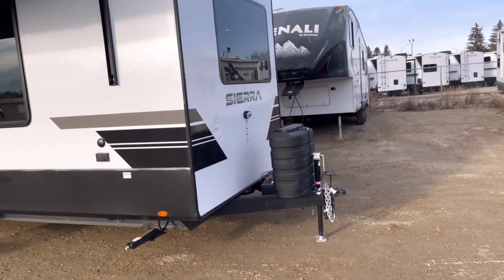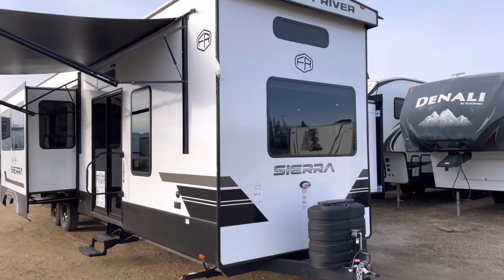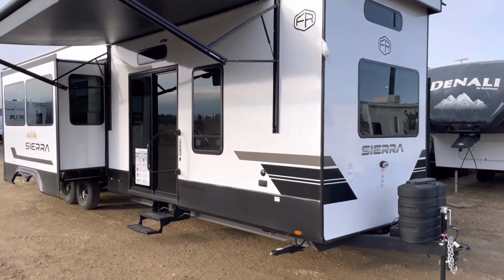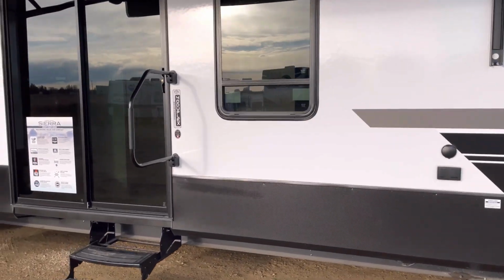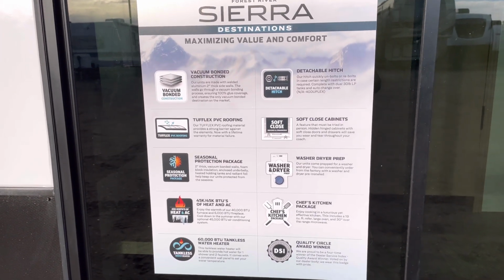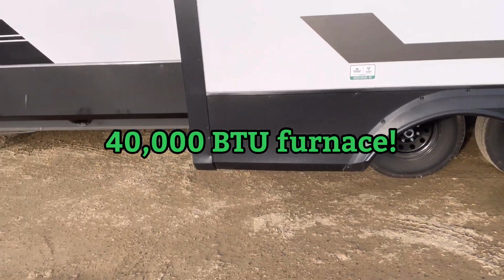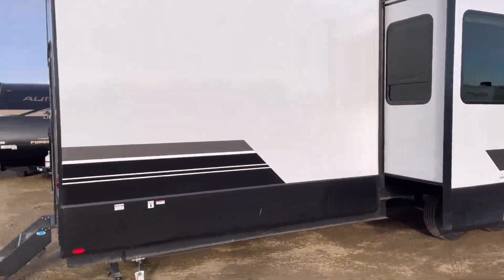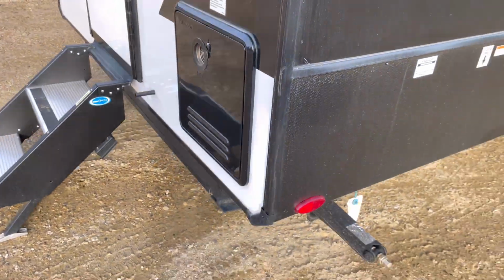The Sierra comes with a detachable hitch and stairs, which makes it look a lot nicer if you build a patio and you have it on a lot. As you can see, we have an awning, and this is always handy when manufacturers point out a few outstanding features that you might be interested in. There's a propane quick connect on the back here. And then we have our 60,000 BTU tankless on-demand water heater.